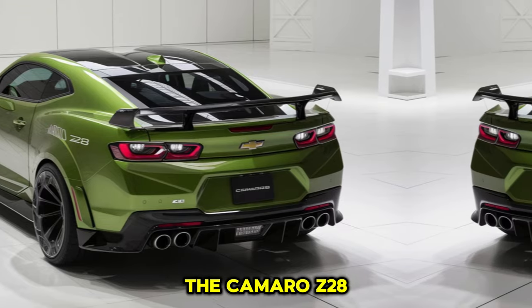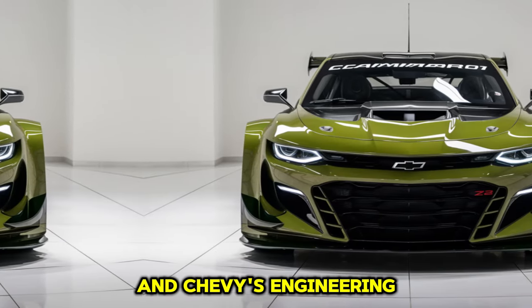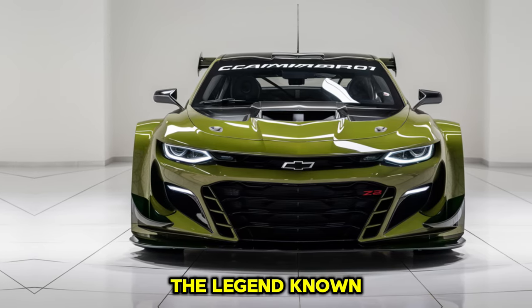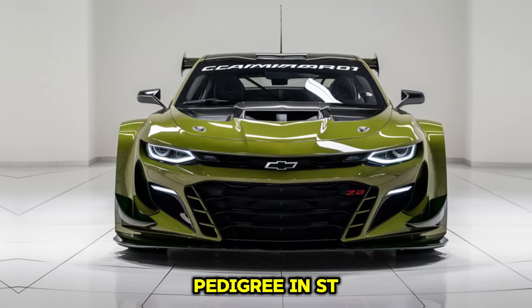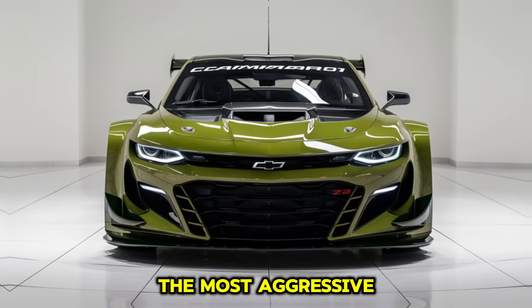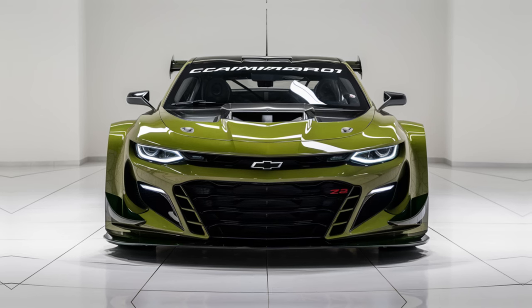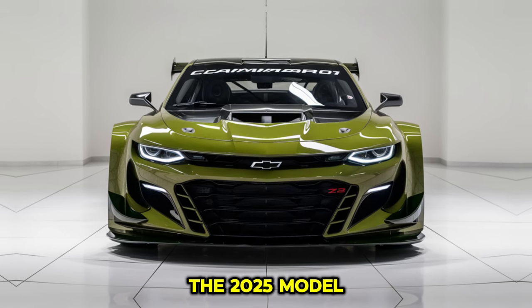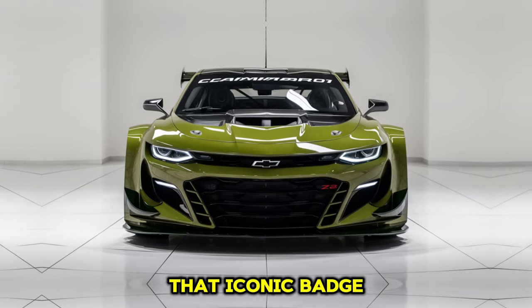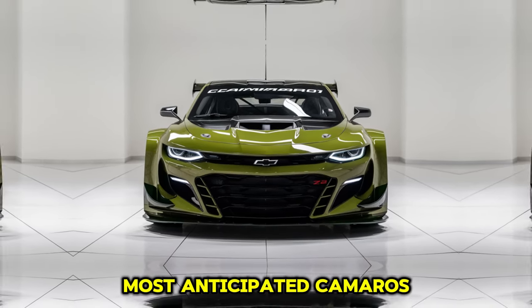The Camaro Z28 is back, and Chevy's engineering team has gone all out to make sure it lives up to the legend. Known for its racing pedigree and street dominance, the Z28 has always been the rawest, most aggressive Camaro in the lineup. But what makes the 2025 model different? What's under the hood, and what's behind that iconic badge that makes this one of the most anticipated Camaros yet?